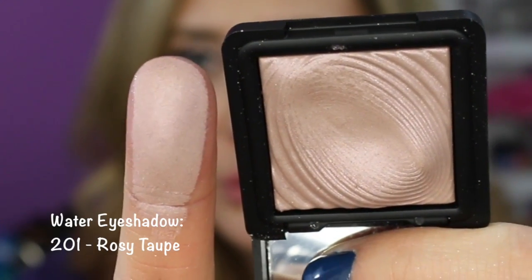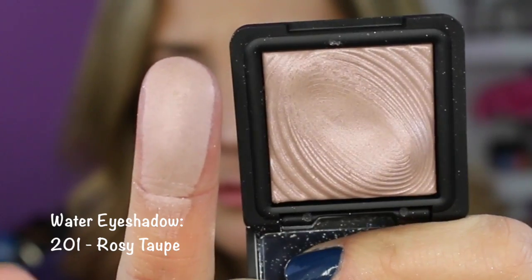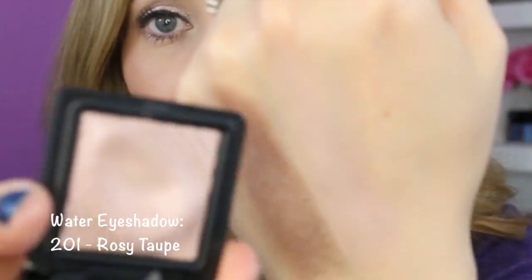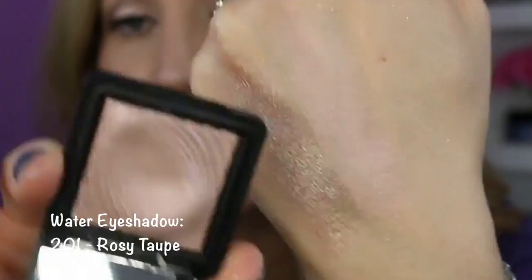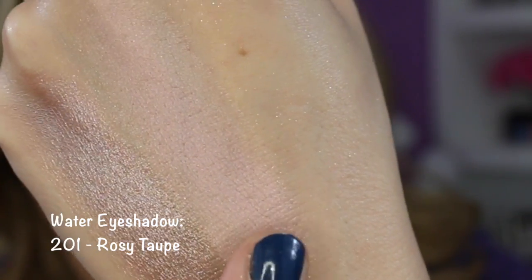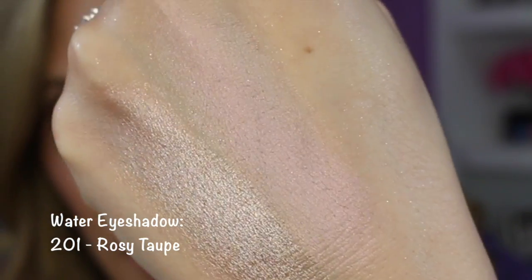So this is number 201. This one has more of a satin finish to it. It's not so metallic. So it's right there, 201. When you swatch them with your finger, they're really smooth in texture and they have a lot of pigmentation.